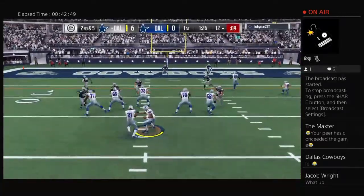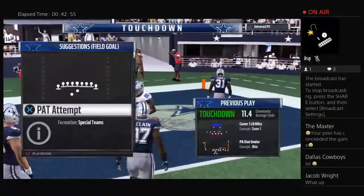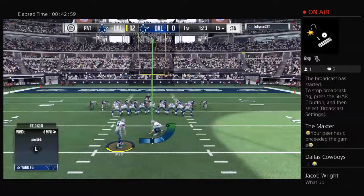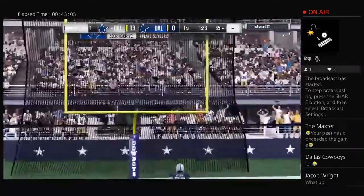They play fake to Elliott. Now Prescott. That is caught inside the 5. And he is into the end zone for a Cowboy touchdown. Dez Bryant with his 2nd touchdown in this opening quarter. And the Cowboys will add on to their lead.